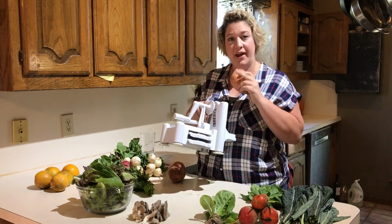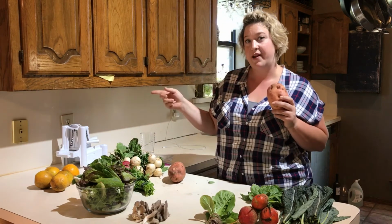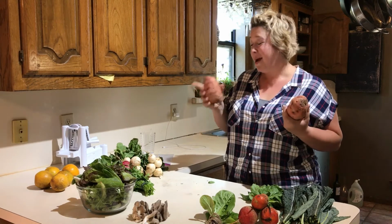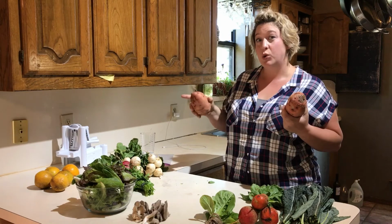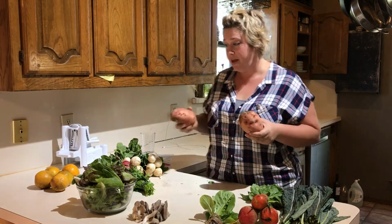So if you don't have a spiralizer, then I will put a link to my favorite spiralizer in the comments so you guys know where I got mine. Mine is about 8 years old now, and it gets used quite often, and it's held up phenomenal. It's totally worth every penny I put into it, and it's really not that expensive.